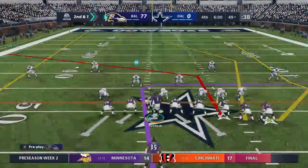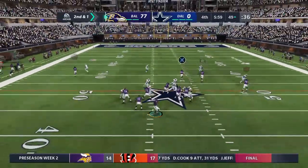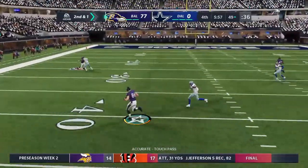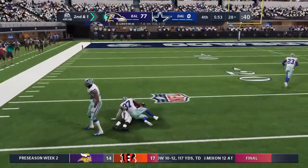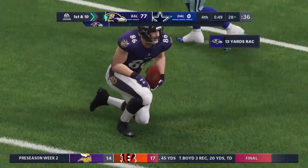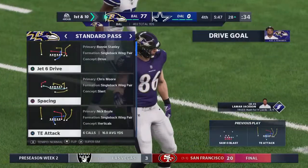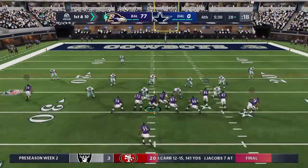Back now in Arlington, and this is a blowout so far as we get set for the 4th quarter. A very one-sided affair. Now a toss left side into the hands of his tight end. And he's going to have another first down here as the tackle's made at the Cowboys' 28. A gain there of 21 yards. And the Raven first down.